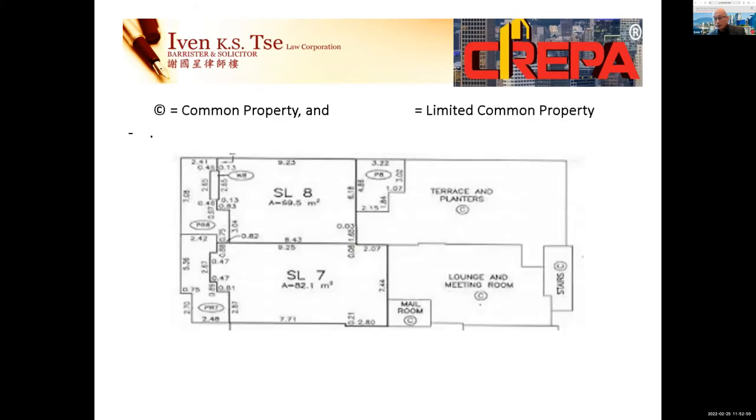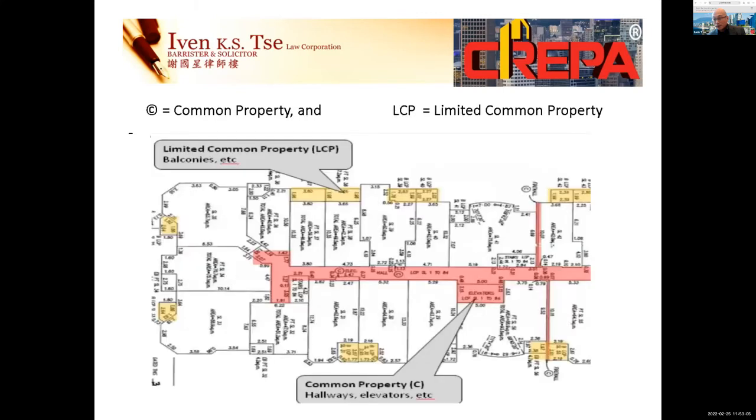Next one I have is just a little sample. You have this strata plan that shows things with a big C with a circle. That's common property. And then you go to another one where you have limited common property. It's hard to see here, but it says LCP right on that little yellow spot over there. You'll see C with a circle and LCP, capital letters, to know whether something is limited common property or not, from the pre-sale or an existing strata.